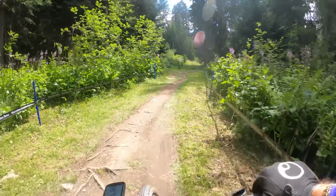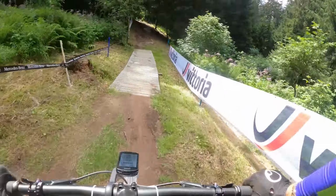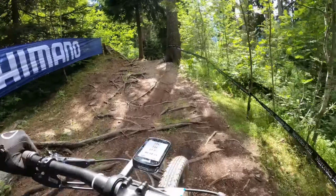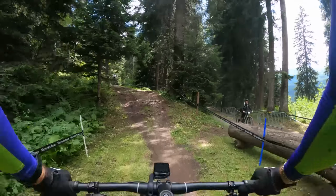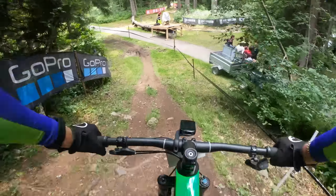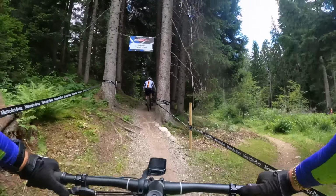It's about carrying speed through all the roots. Good lines, good setup. I think this course is super important for the setup. It helps a lot if you have a good setup here. And for sure, you are best prepared with Rock Shox shocks and Rock Shox fork.